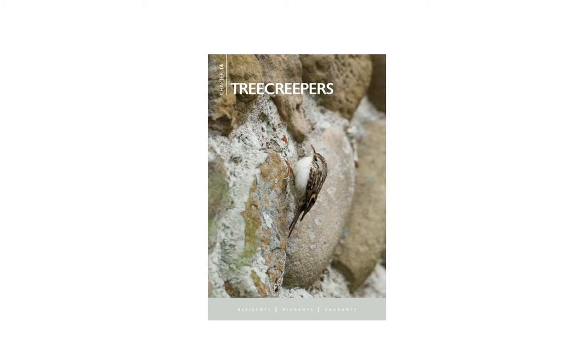Okay, going to look at Treecreepers, chapter 16, and the two that occur here in Britain. There's the endemic form that breeds in the British Isles and doesn't go very far, and then the northern treecreeper, which has fascinated me for quite a few years, but I've learnt an awful lot more about recently.